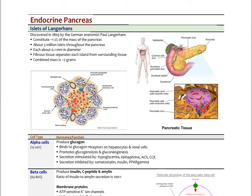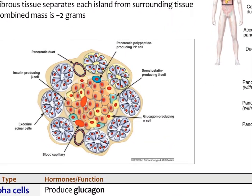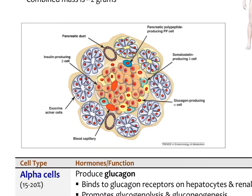So here's just a little representation of, number one, the exocrine acinar cells, which we just talked about in the last video. These are the enzyme secreting cells. Here is a blood capillary. Here is the pancreatic duct. This is going to fuse into the pancreatic duct in the duodenum, so the acinar cells are going to drain into that. But the islet is all of this in here.